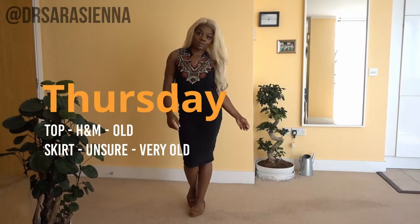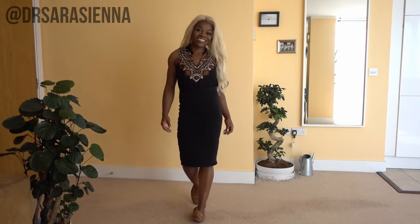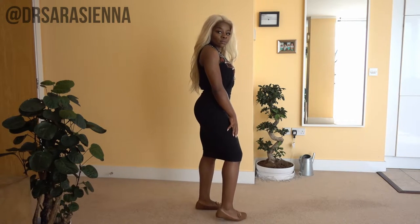Then we come on to Thursday, and for Thursday I'm wearing this super chilled patterned black top, which does show a bit of arm action. Now, it is fine to show your arms.